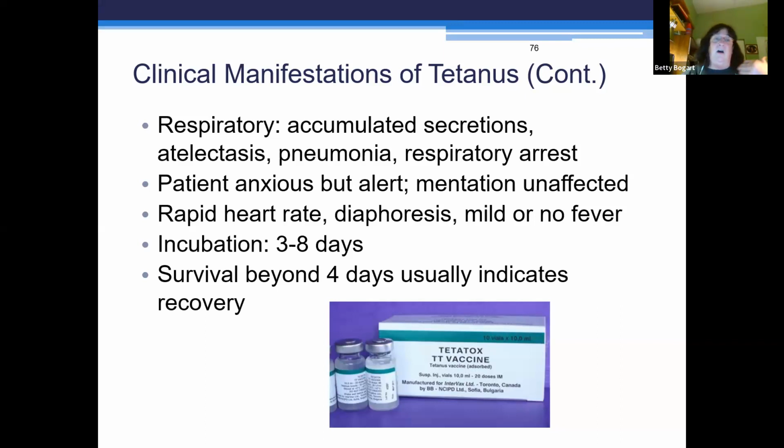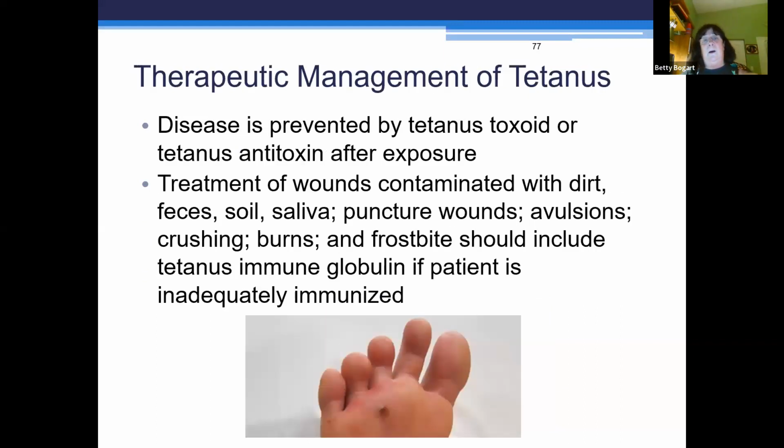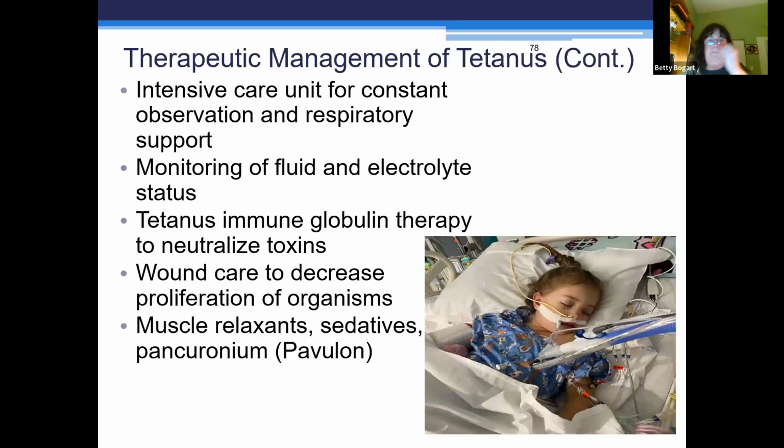And these children are sick. Because remember, now they're going to be on a stream of muscle relaxants so that they can help relax that muscle. So they're going to be paralyzed and sedated, which means they're going to be a little foggy in the brain, but they're still alert. Again, we're still going to treat the wounds. We'll be giving those tetanus antitoxins, etc., to help them. And we'll just be monitoring their respiratory status.